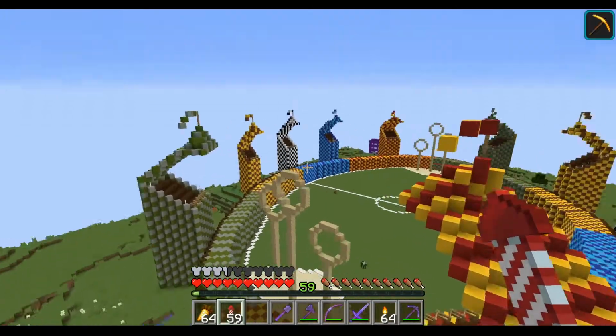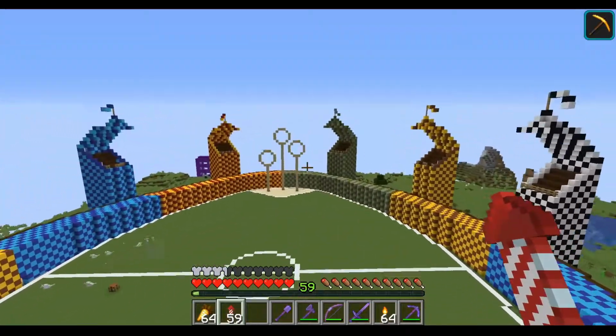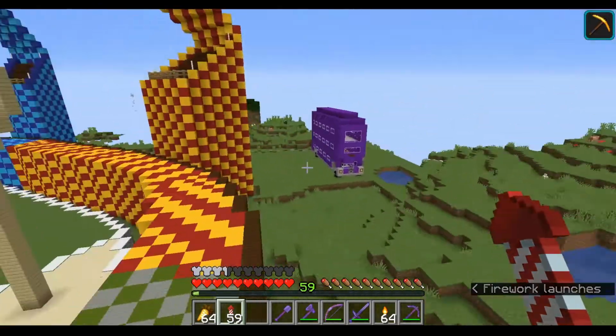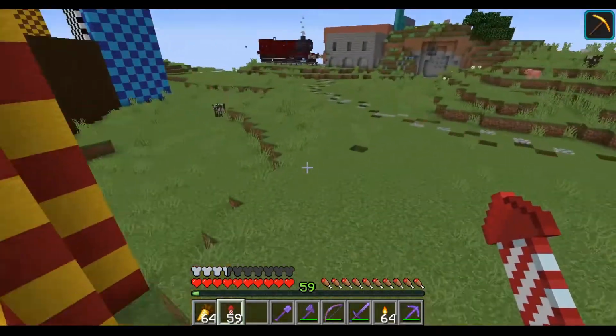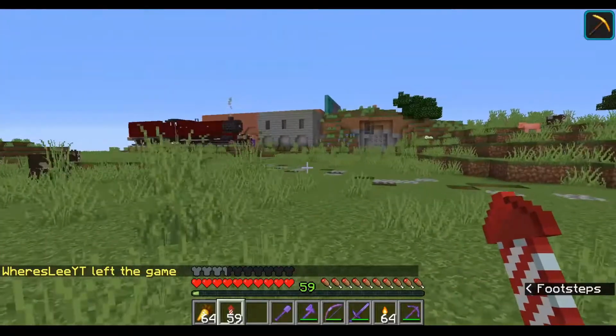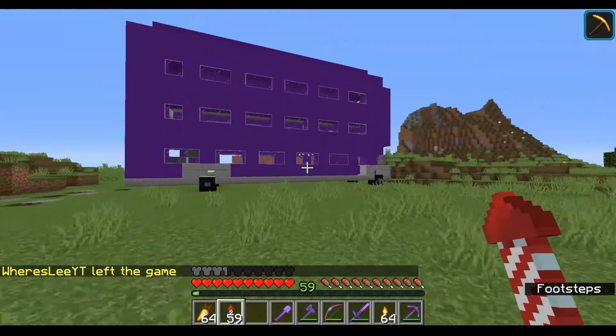Anyway, this is the Quidditch. So how cool does that look as we fly through it? That's absolutely awesome. Ouch. And over here. I hit the Slytherin tools. Wow. And over here we have the night bus.